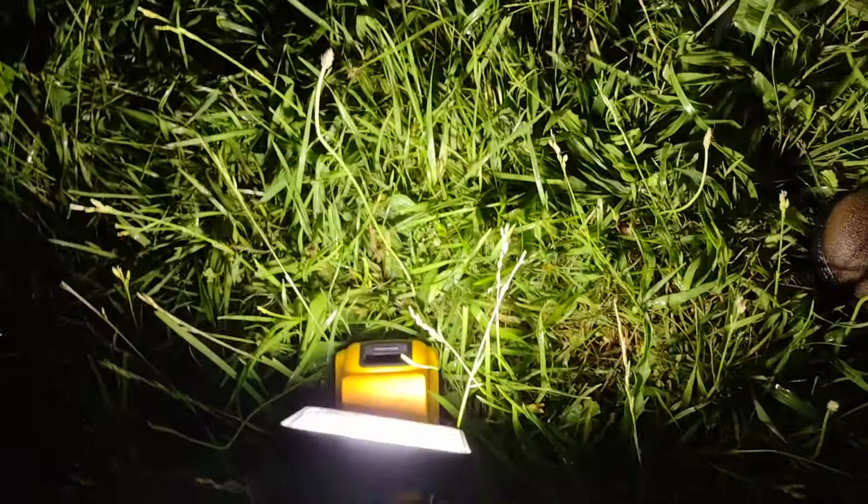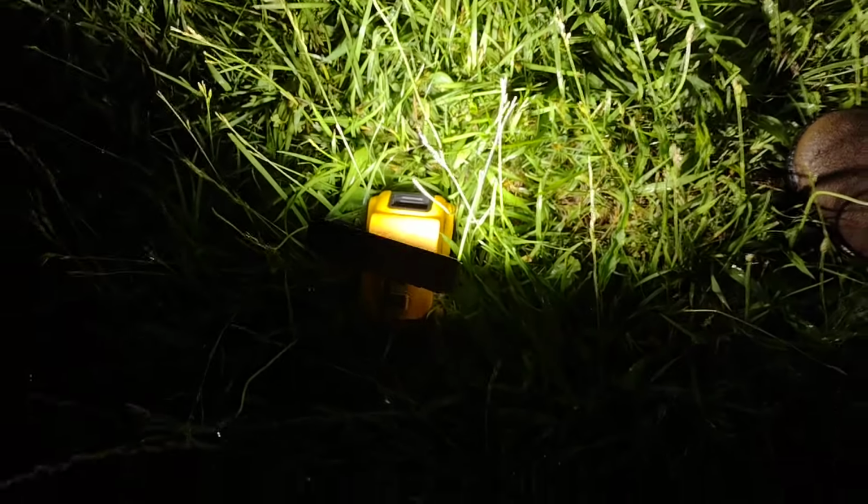Where'd our bait go? Did something come over here and steal our bait? I don't think it did. Oh, I threw it down back over here. Here's our bait. Spike bait.